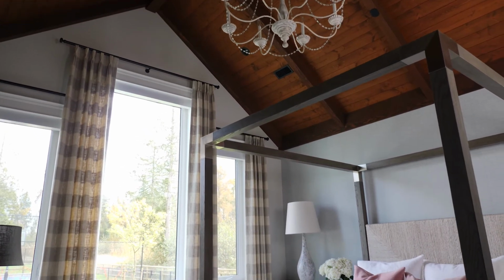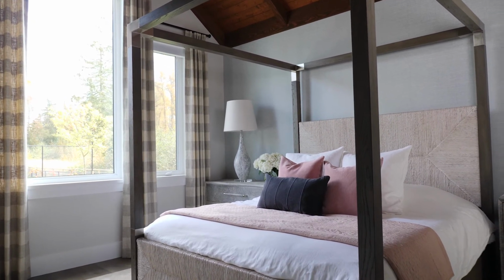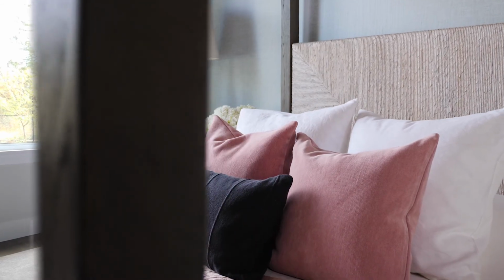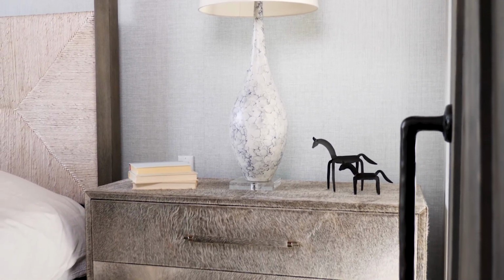In the master bedroom, we wanted to keep the theme still a rustic ranch, but we wanted to incorporate more delicate tones. We mixed blush pink and gray washed woods with rattan and cowhide to create a feel that was both rustic as well as really elegant and beautiful.